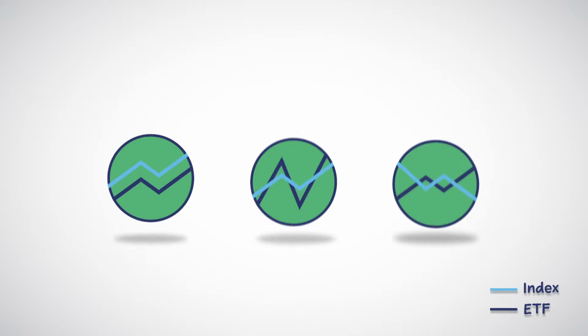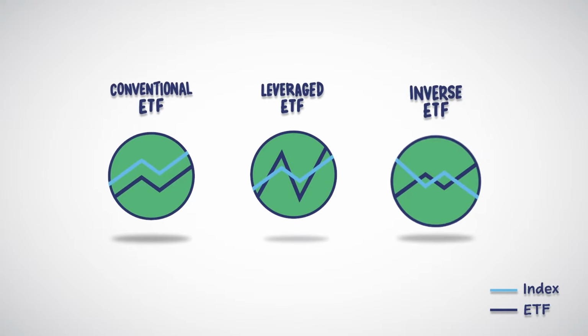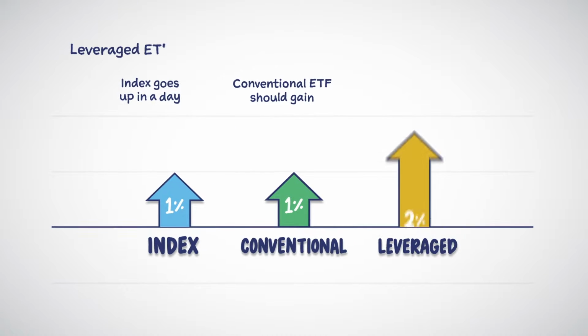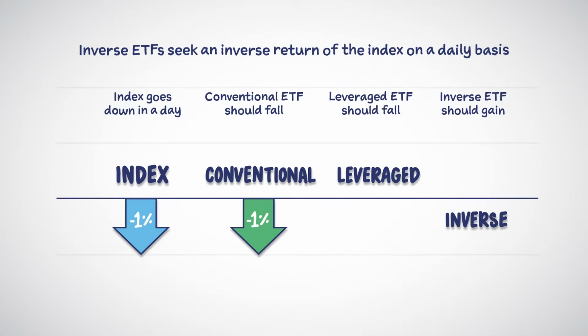What is the difference among conventional ETFs, leveraged ETFs, and inverse ETFs? Conventional ETFs seek to match the underlying index return. Leveraged ETFs, on the other hand, seek to amplify the return of an index on a daily basis. In contrast, inverse ETFs seek to deliver the opposite performance of the index on a daily basis.